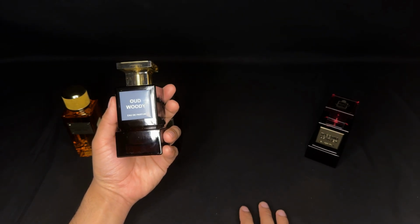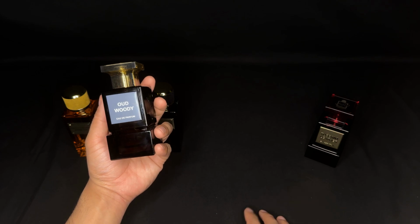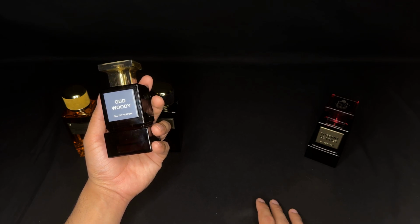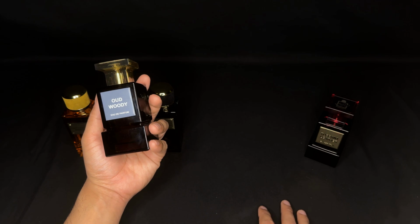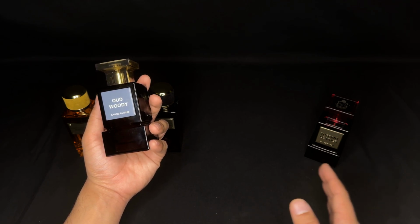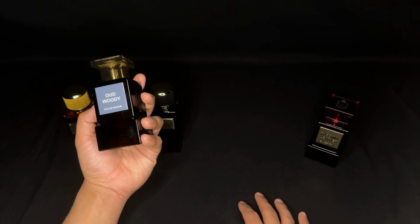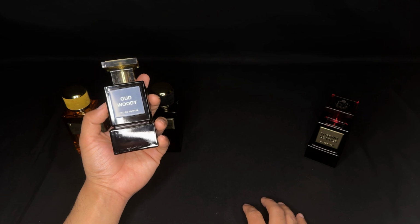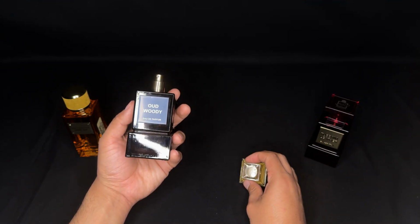Now, this next one I was pretty hesitant on purchasing. And the only reason was that I already have Woody Oud by Maison Alhambra, which is the subsidiary, is that how you say it? A sub brand of Lattafa. And then I also have the Zafiro crafted oud, which is also owned by Lattafa. And both of those are really good dupes of oud wood that honestly last longer than the original.